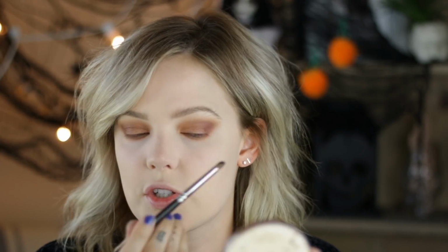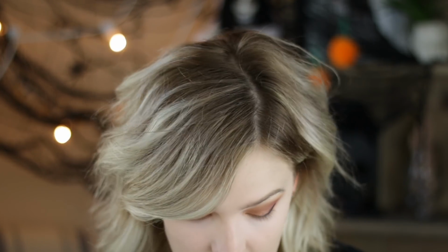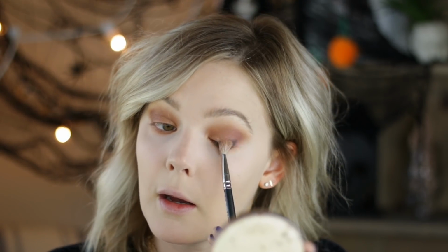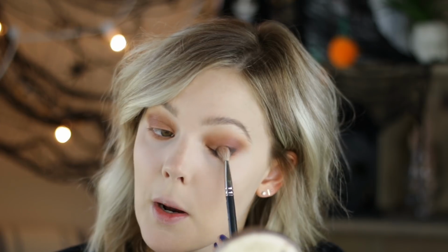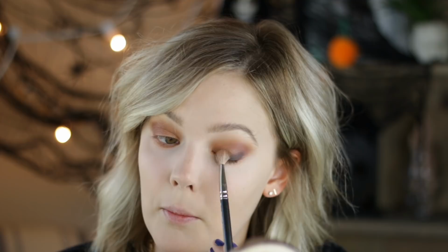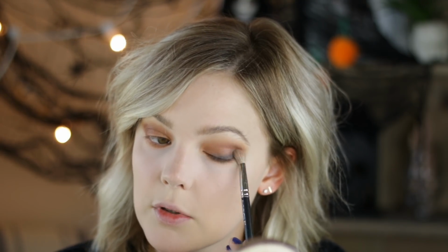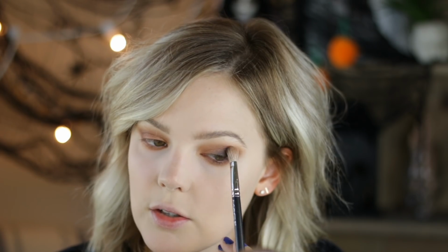Okay, so now I am just going to build this up along the upper lash line. Oddball is an extremely pigmented, blendable matte black. I think that's probably the most impressive shade in this palette. I would buy it as a single. I think it's beautiful. And I'm just blending that out, smoking it out.